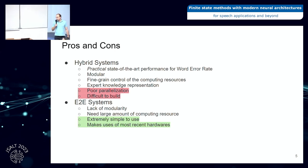For the less young of you, if you have ever built a CLSP system, a CLSP recipe, you remember how complicated that was. And for the even less young of you, you can remember that before CLSP, it was even more complicated. So hybrid systems have a steep learning curve, and they are very hard to democratize. On the other hand, end-to-end systems are extremely easy.